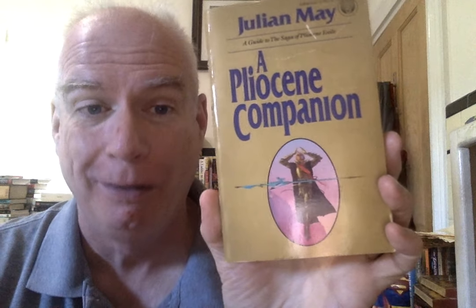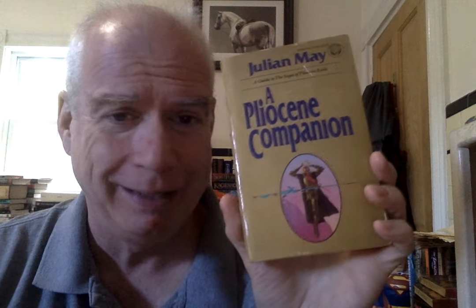And there are a couple of others, too. It became such a sprawling mythology that Julian May produced a Pliocene companion. This is all of the characters and all of the terms and everything that's used in the original quartet of novels explained. Much like with the Barsoom companion, I didn't think when I got this that I really needed it, and I didn't. It turns out if I'm paying attention, I don't really need it, but it's nice to have anyway.